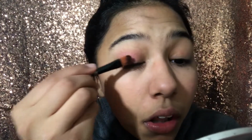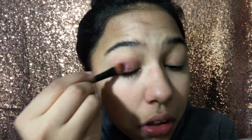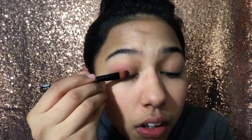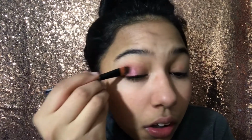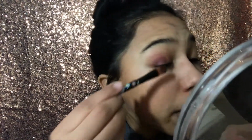Here, should I go like this? No, that's ugly. Why am I ugly? And it's like this purpley reddish color. It's like right on the outside because I have plans. You guys see that? Okay. I like that. Okay, I'm blending this out a little bit.